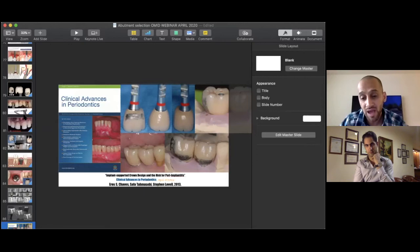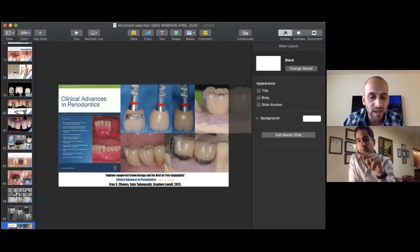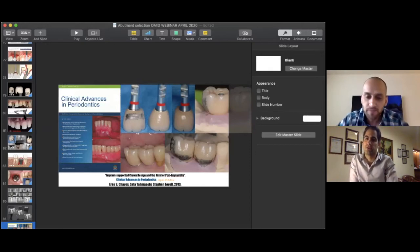And so that's the way I do it. I try to copy exactly what nature has given me. I'm not really into this soft tissue engineering.